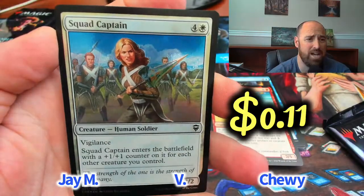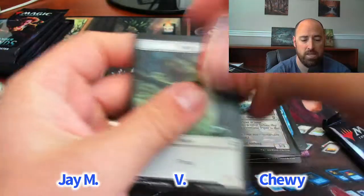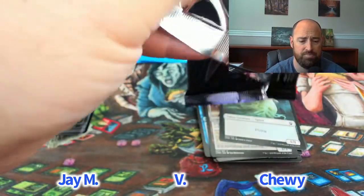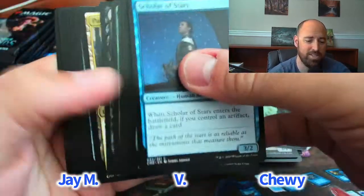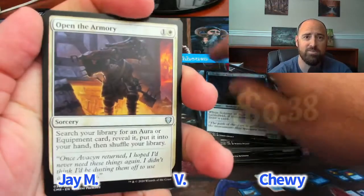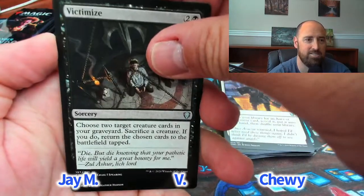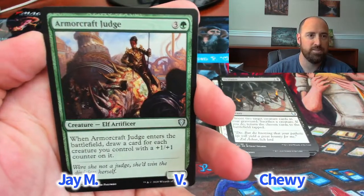And a foil Squad Captain, which is a cool looking foil, and a Prismatic Piper. Because you got to get a Prismatic Piper every other card, or it's just not Commander Legends. Which is funny, because the foil etched were going for a decent penny the first week or two of the set. You guys remember that? Yeah, I do. Open the Armory. Victimize, such a great card. Just so hideous. Armorcraft.